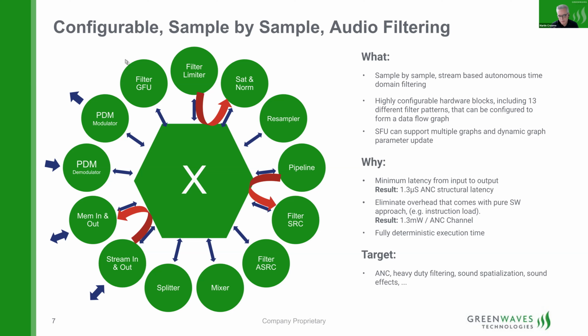So why do you want to do this? Well, I mentioned latency. If you want to have a structural latency on a 768 kilohertz audio signal, then you need to be able to process samples in 1.3 microseconds. And that's what this is capable of doing. Secondly, power.